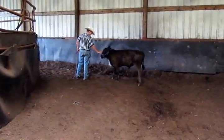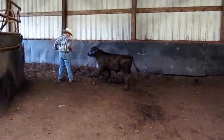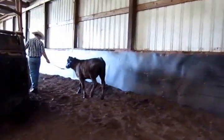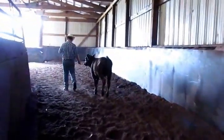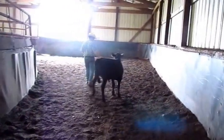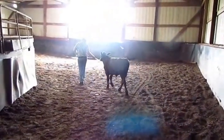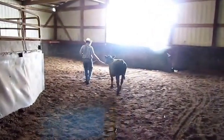Doing really good. There you go, now walk. And this calf's starting to get up close to Dakota, so we're not really worried right now about anything, just getting forward motion. If he wants to walk beside Dakota, that's fine, which he's doing. He's a little worried about us behind him here, that's why he's looking behind. The camera guy was getting a little too close. Okay, stop him right there, Dakota.